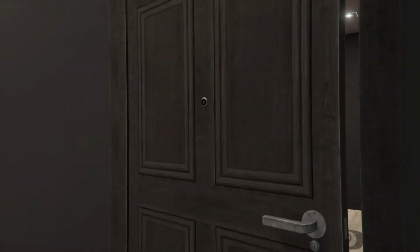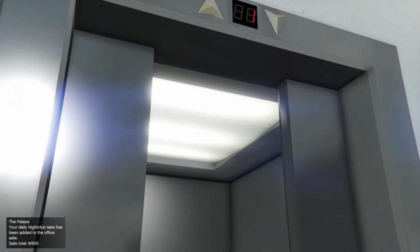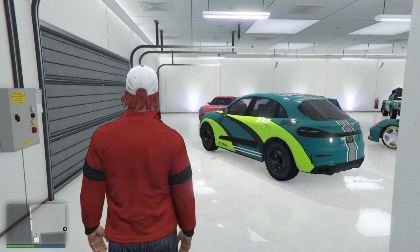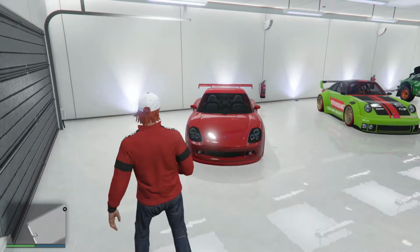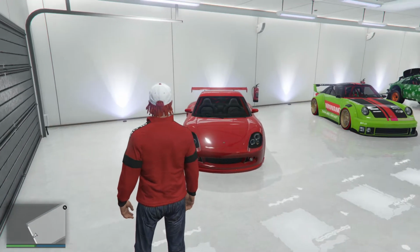10 garage spaces. I've given up my excellent two-bedroom, terrible house, which had, well, two bedrooms for the cars. It's all about the cars. So I'm going to show you all of my Porsches and what they're all about a little bit. We'll talk a bit about that. And we're going to start with the Comet.